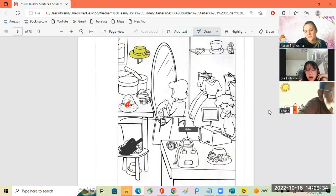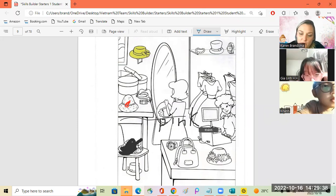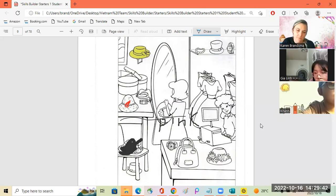Okay, you mustn't write it. I want you to color. No writing. If you don't have pink, you can use yellow. No writing. I want you to color. You can use yellow. Yes.